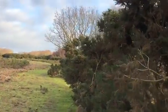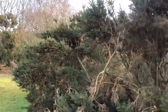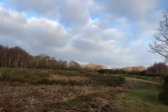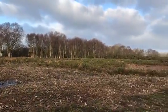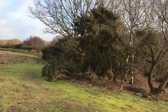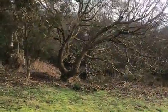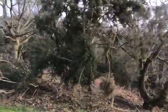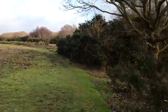But there's quite a lot of management that goes on here. It's not totally wild heath. There are people who come and do a bit of cutting back, and I think over here the gorse has been cut right back, which is why it's freshened up. And you can see the birch trees over in the distance there. I'm really lucky I can just walk here from the door. It's somewhere really lovely just to come and walk and ponder, and that's what I have been doing.